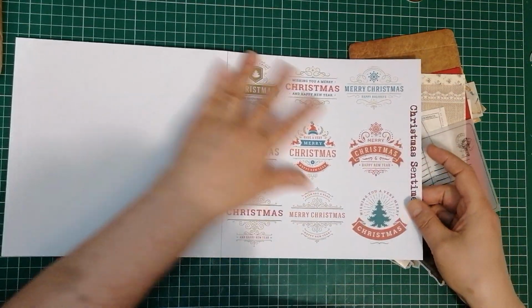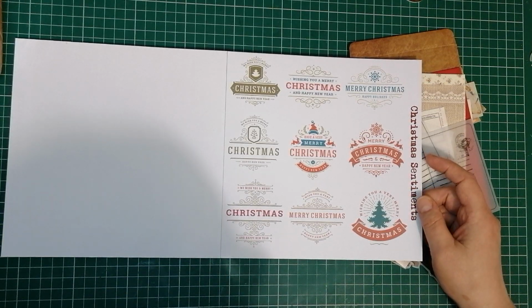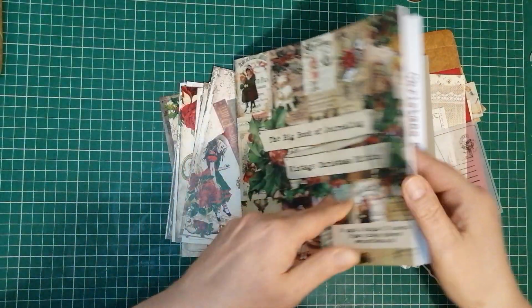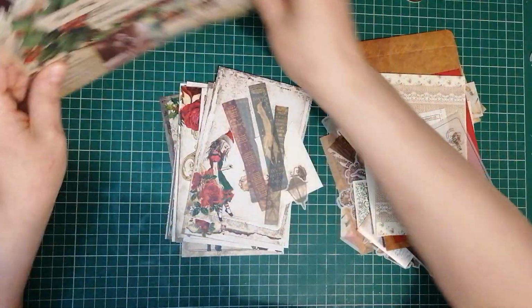Then we've got this one. And again, I knew this was in. I think it's more geared to Christmas cards than Christmas journaling. You never know, I might make some Christmas cards and pop them in with my orders as well. So yeah, really happy with the book. Lovely quality of paper. I'm going to be able to use every scrap of that.